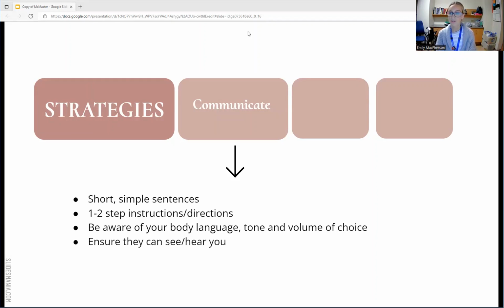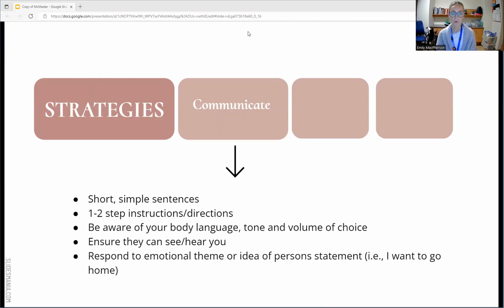And make sure they can hear or see you. Do they have their glasses on? Do they have their hearing aids on? Are you standing right in front of them where they can see you while you're speaking? And respond to the emotional theme or idea. So if they're sad, if they're longing for home and they're sad, respond to the sadness.